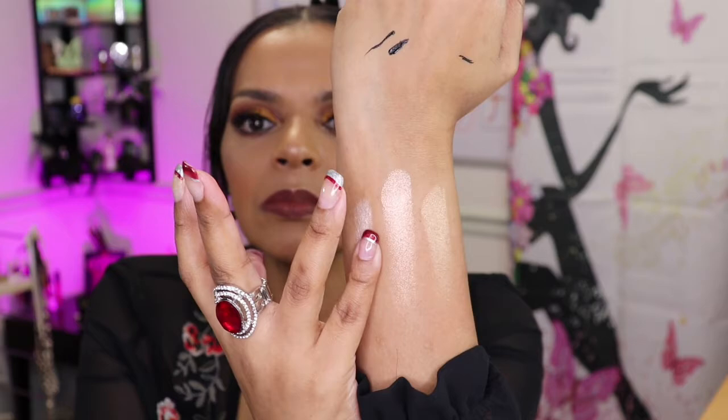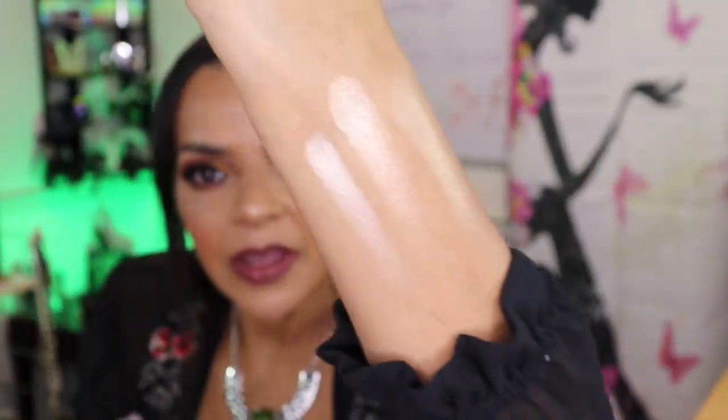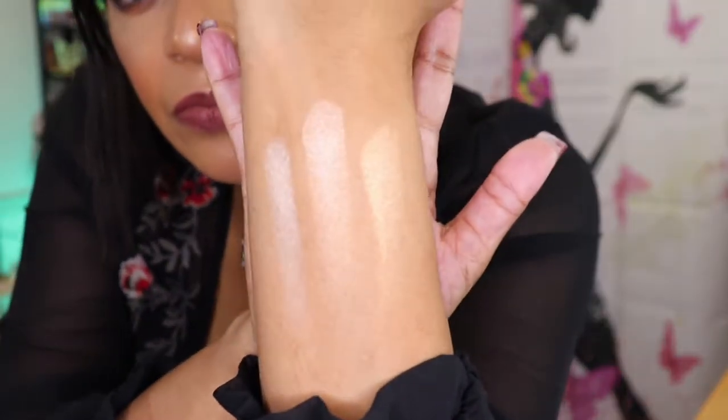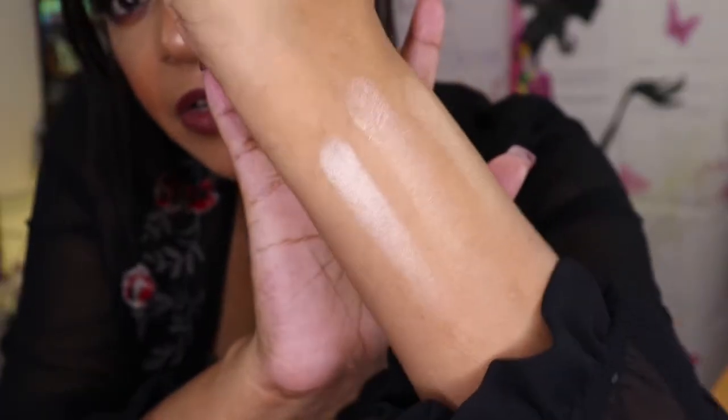Stunning. I mean, look at that. Really, really love these. Gorgeous colors. How the light catches it. So pretty. And I love how it turned out on me. Just absolutely beautiful.